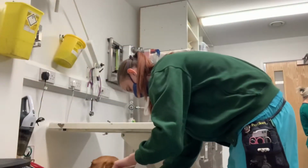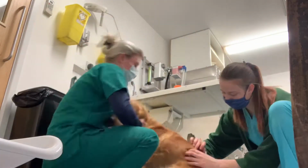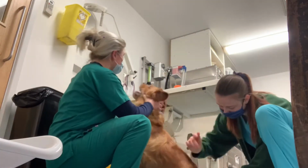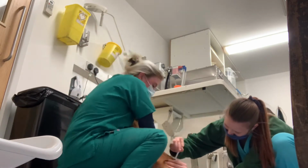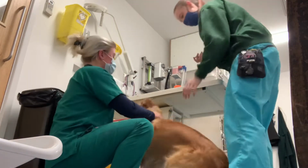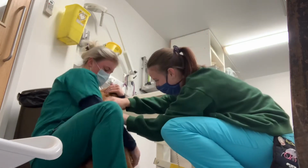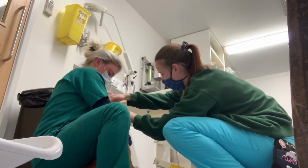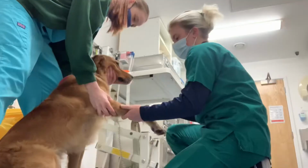Theatre nurse will then admit all of the patients for the day. So this is our cat castrate. And this one is our bitch spay that you'll see a little bit later on today as well. So here, me and my colleague are pre-medding intramuscularly using ACP and methadone, and then in a second we use Rimadyl as a non-steroidal anti-inflammatory medication to provide pain relief, and that's subcutaneously, so under the skin layer.